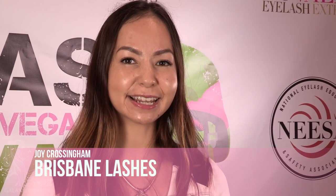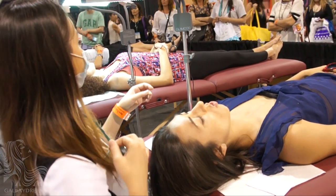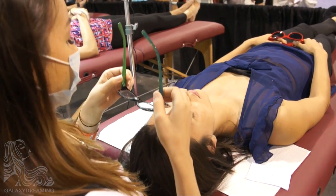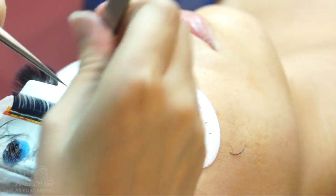Brisbane Lashes in Australia. I am so exhausted. I had almost no sleep last night. Started off not going to plan because I actually arrived an hour late and I left something at home that I really need for my volume fans. So I had to think of a brand new technique to use at the competition. In the end, it worked out fine.